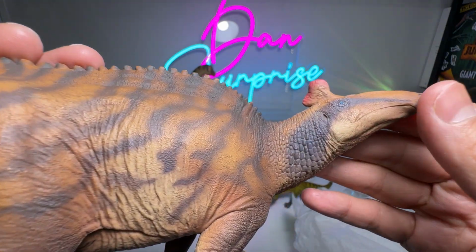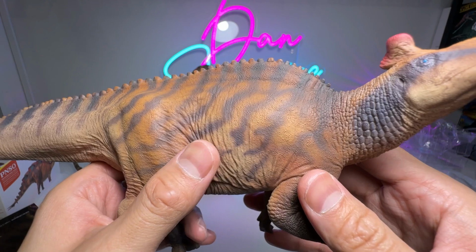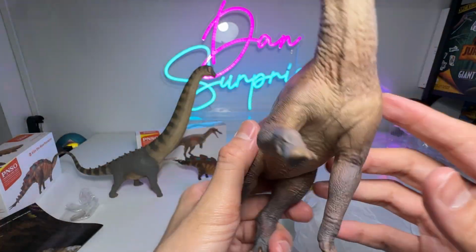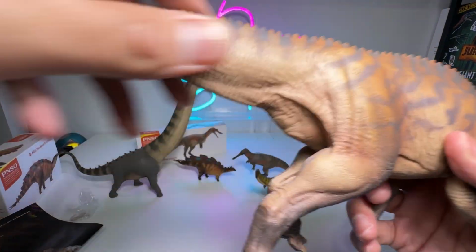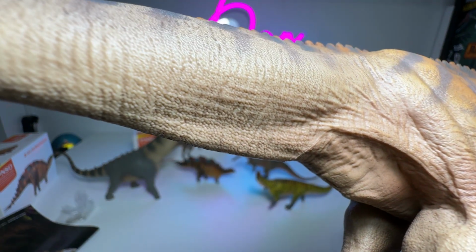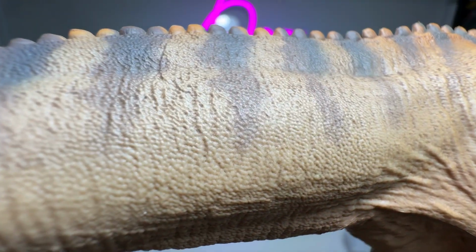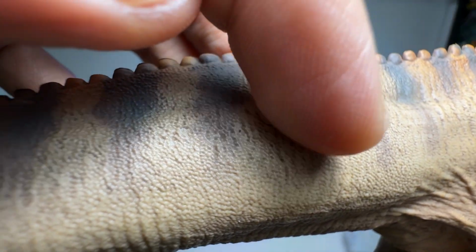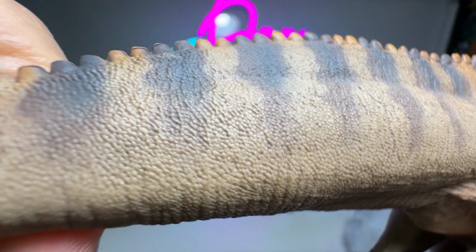Yeah, it's really, really cool. This is perhaps my best one. Definitely my best Edmontosaurus. This figure is just gorgeous. Right. Let's take a look at the body, the tail, multiple creases, nicely done. The scales are all of different sizes, very intricately done. You can see they're not consistent in terms of the positioning, which makes it look very, very realistic.